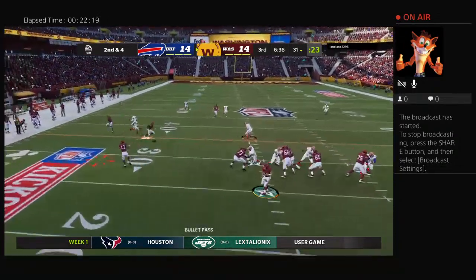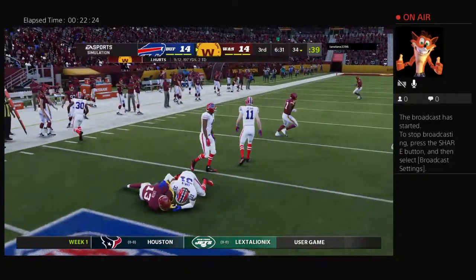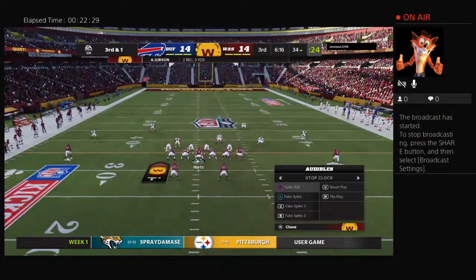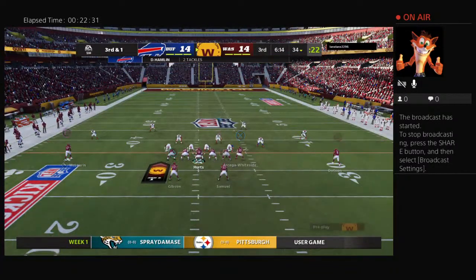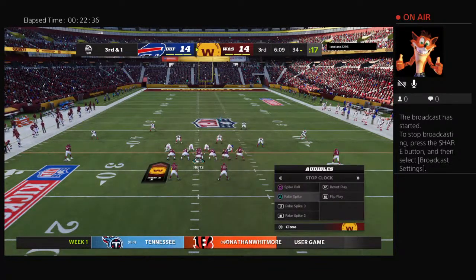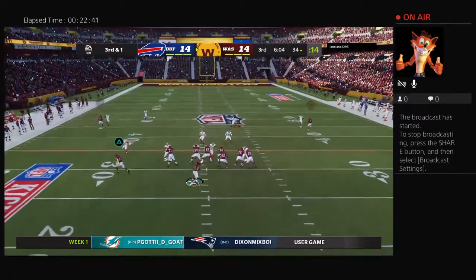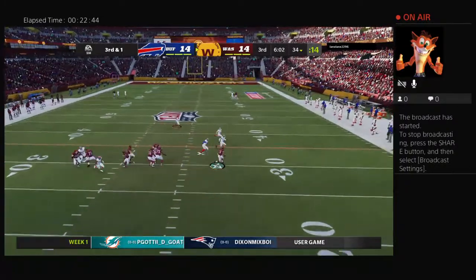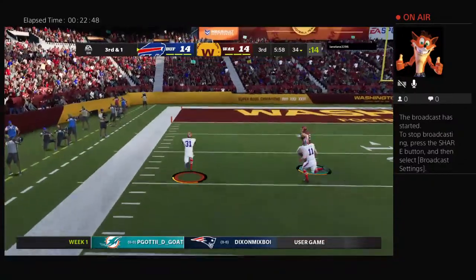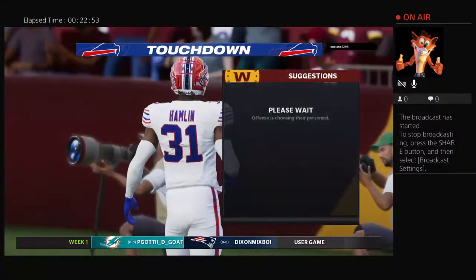Throwing again on 2nd down. Hurts. He'll dump that off to Gibson, complete. And tackled down after a gain of 3. Leaves him with 1 yard to go on 3rd down. Oh, he fakes a spike. Eluding the pressure. Hurts fumbles it. Now this is picked up by the Bills. And this is going to be brought back for a Bills touchdown.